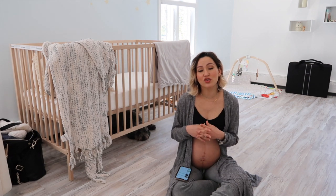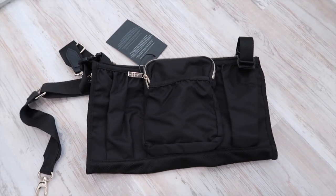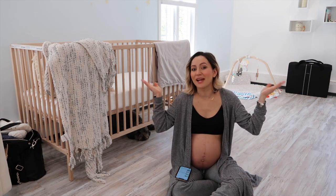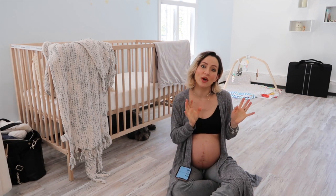Along with that, I got the Stroller Caddy. So this is something that just latches onto your stroller. It has little clips, and it's just something that you can put together quick and easy while you're going to the park or something.